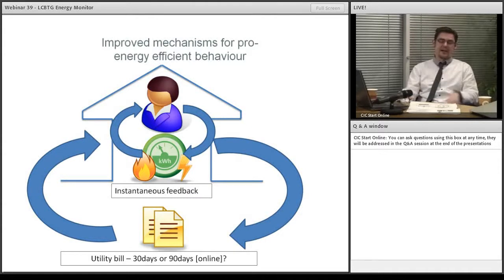This is what we proposed and this is what we installed as a model going forward in that project, where we had an instantaneous feedback loop. So we weren't improving on the existing loop. We weren't going to influence their bills or how the bills were described or how they were broken down or how they were graphically formatted. It was this instantaneous feedback internally.